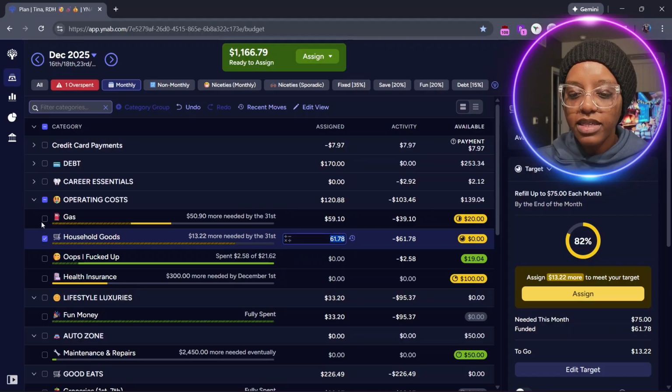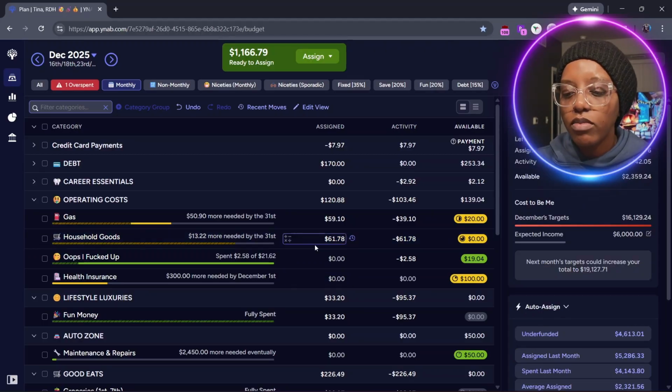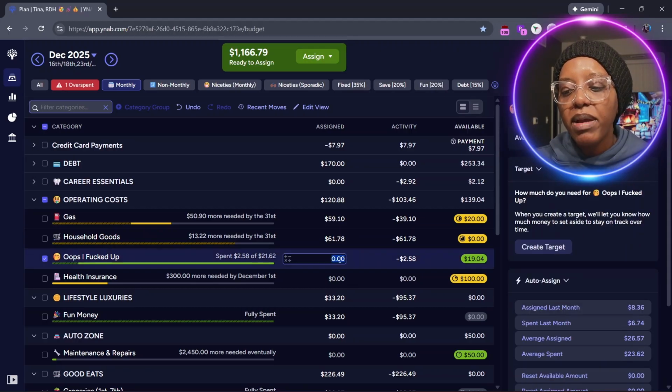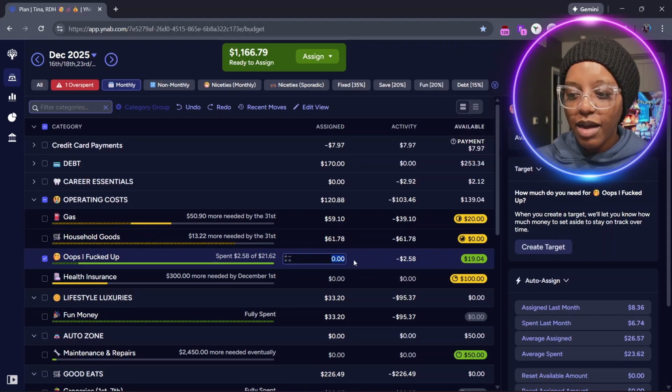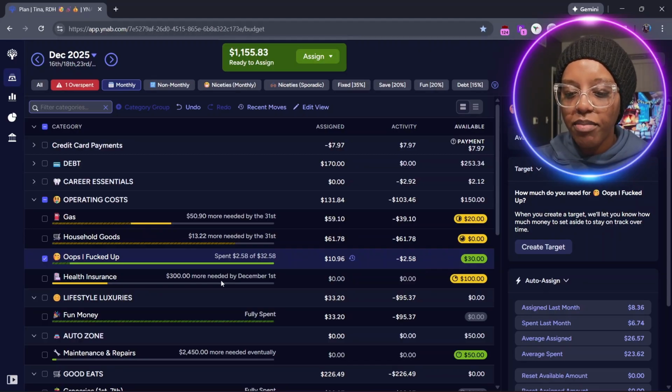Oops, I messed up is exactly what it sounds like. Oh, you forgot to budget for something, or you made a mistake, anything that basically is costing me money and it shouldn't have. That's where that comes in. I'm gonna put $10.96 just to come up to an even 30 bucks. That seems like a nice level to have that category at for the time being.